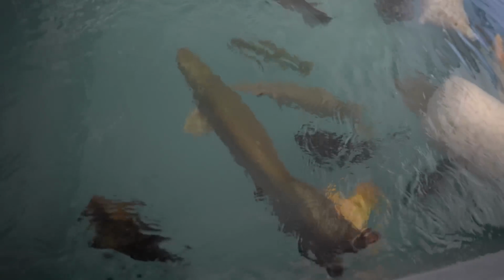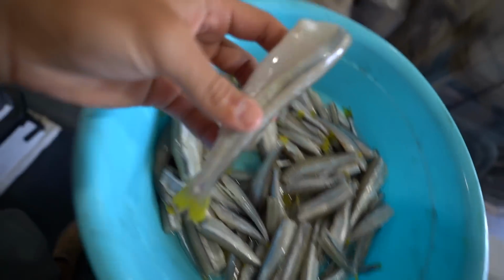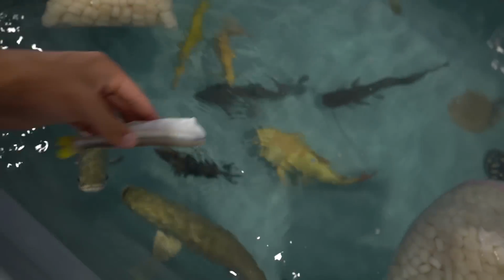Oh, arapaima. Oh, he's ready to go. He's ready to eat. These are some of the largest silver sides I've ever seen in my life. Look at the size of that bait. It's crazy. So we got a bunch of silver sides, scaled, taking the head off, cut the tail, and look at all these giant fish.